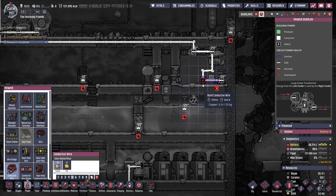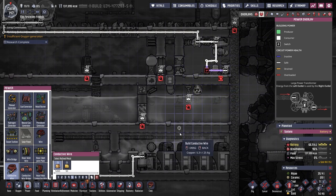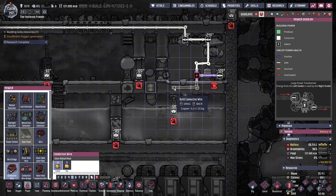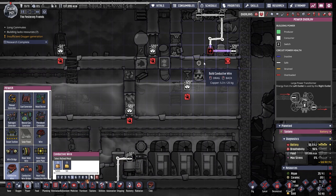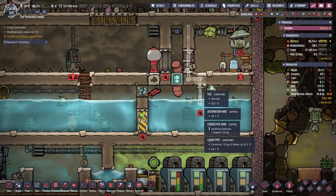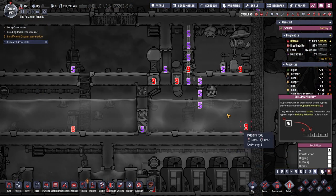Oh, crap. I wanted... Well, that's going to have to be... Then... Oh, no, that doesn't work that way. Because that's going to be behind the switch. Well... Let's do that. That's fine. It's a little extra cabling, but that's fine. All right, now let's finish that off.